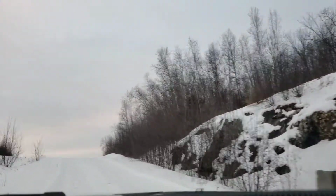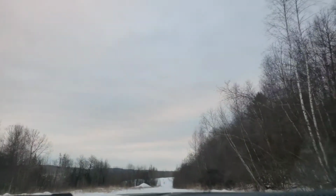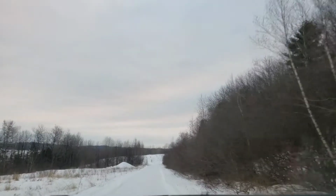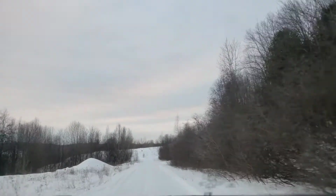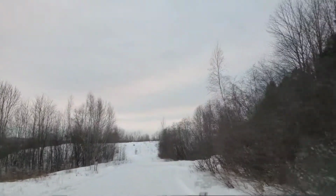And Marie, you had an expression for how this drives. You want to mention what you use for that? You're saying it drives like it's on a cloud. Yeah, it drives like you're flying, so we don't feel the road. It's so smooth. Yeah, I really love it.